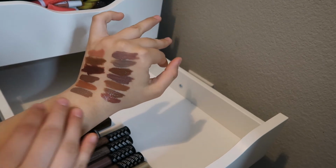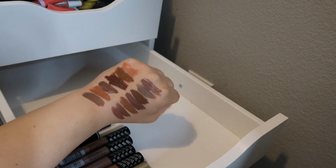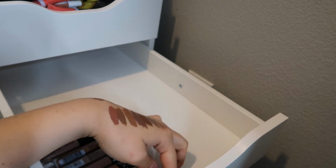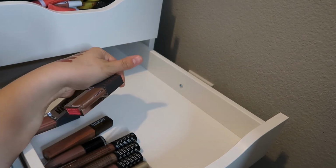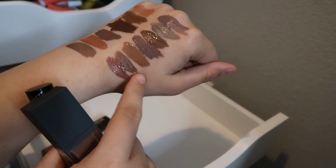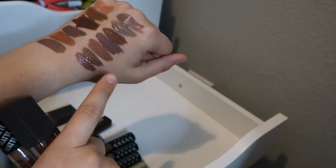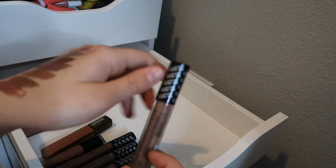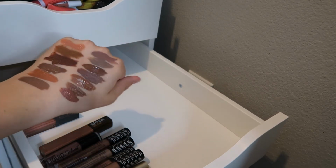Really, I think they all look pretty different. Maybe this one and this one look pretty similar, but I think they all are different. Let's see, what shade is that? It's this one, Suede, and what is this, Double Shot? Look pretty similar to me. So I actually prefer the LA Colors formula to the Lick one. So I'm going to pass along the Lick Cosmetics liquid lipstick. I'm gonna keep the LA Colors one because I like this formula better. So there we are with the nudes.